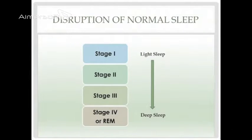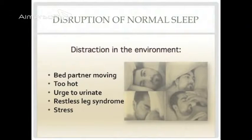If you have trouble staying asleep or waking up early, that's usually because you're not dropping down into stage 3 or 4 delta stage sleep. There could be distractions in the environment, such as a bed partner moving. It could be too hot. You might need to get up and urinate. You could have restless leg syndrome, or you might be under a lot of stress, and even though you could be wiped out and go to sleep initially, those stresses can keep you activated, keep you in a light stage sleep.